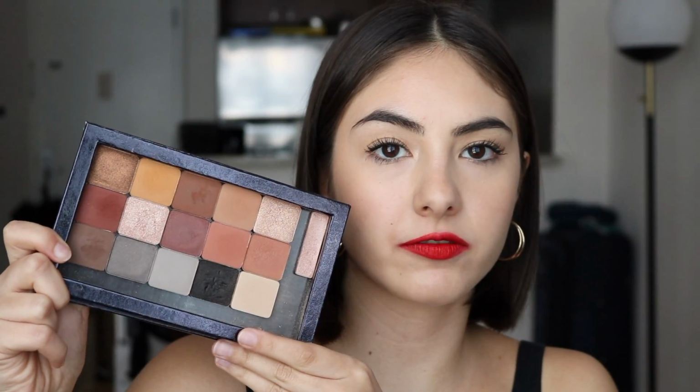But probably my favorite is that it's such an easy product to use on the daily. The shadows are great quality, as Natasha Denona always is. Super expensive, but I just love that the colors are so easy to pull inspiration from. You can get super natural looks from this. You can get super smoky as well. You have some cool tones, some warm tones, some more neutrals. I just love this. This is a perfect everyday palette. If you're just looking for one palette that'll do everything for you, this is the one.